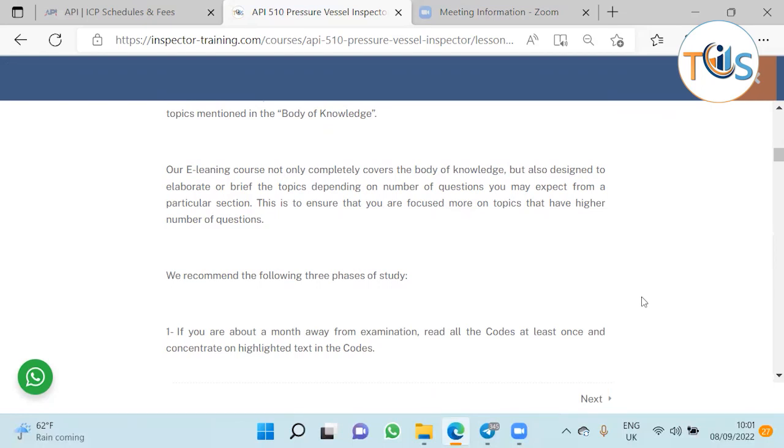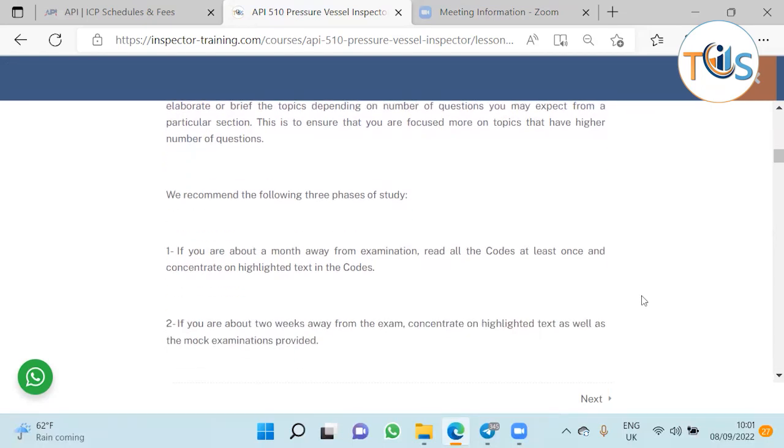So to sum it up, we recommend the following three phases of study. If you're a month away from examination, read all the codes at least once and concentrate on the highlighted text in codes. We also brought a publication FFT sheet of highlights that you can look at and use as a reference.